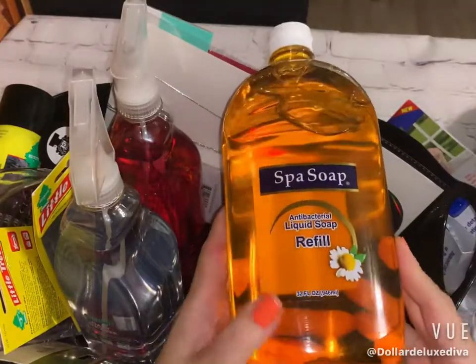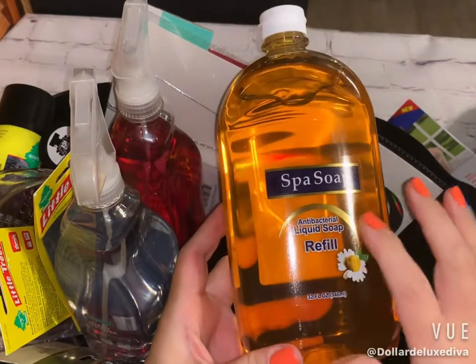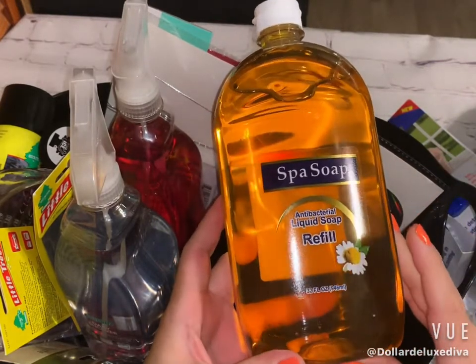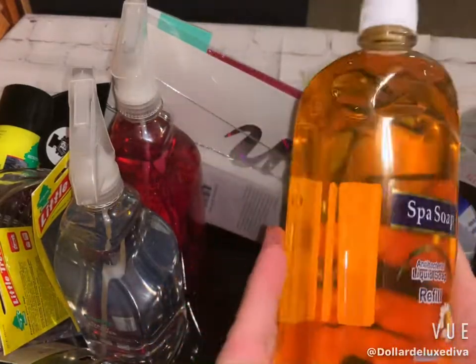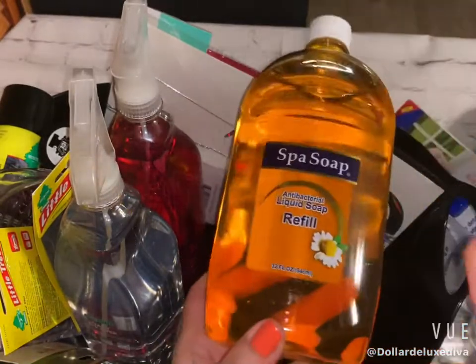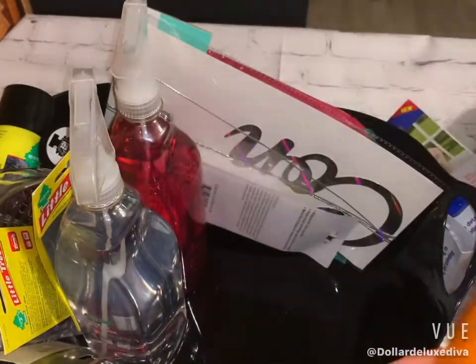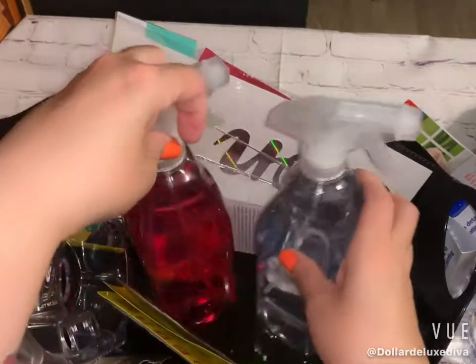And speaking of a bigger bang for your buck, I also found the spa soap, and this is the antibacterial liquid refill, and it's also a 32 fluid ounce bottle. This bottle is humongous, and I will get several uses out of it, and at $1, I'm not going to complain.